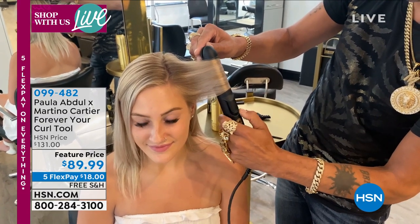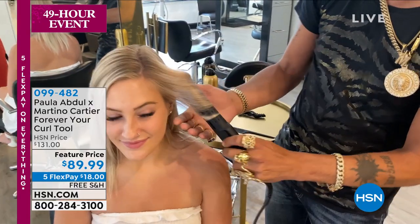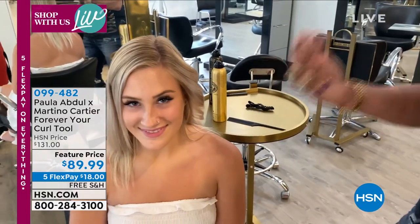The two tips are, the tip of the iron goes to the ceiling, the bottom cord goes to the floor. I clamp it, I turn it one full 360 degrees. Watch me, I'm slowly pulling it out, just like this. The tighter the curl, you pull it out slower. If you want a beach wave, you make it faster.